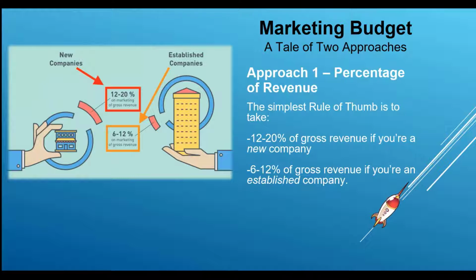Now, of course, your results may vary. You may need to spend a little more, a little less. Maybe you're a seasonal business and you have to shift through the seasons, based on when the bulk of your business is. Like, that's totally understandable. This isn't a hard and fast rule. It's more of a rule of thumb. But these percentages are an awesome starting point if you have no idea where to start. Okay, just start there and see how that goes for you.